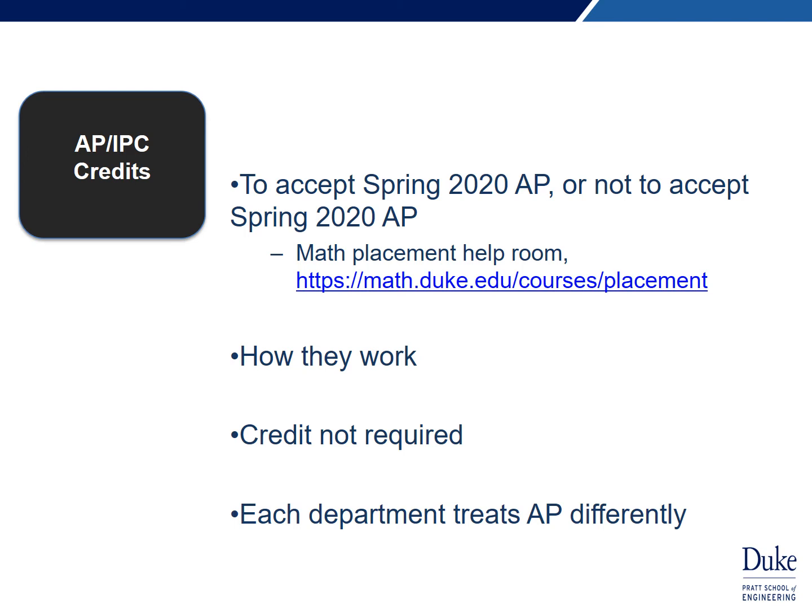In general, AP or IPC, which is International Placement Credits, with the appropriate score, can satisfy engineering degree requirements and will allow you to place into upper level courses. Credit is not necessary to complete your engineering degree, and each engineering department treats this credit differently. So it is important to consult the department handbook and confirm which credits your potential major will accept.